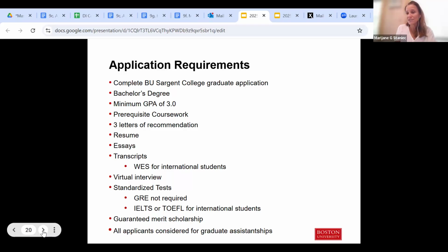For our international students who studied outside of the United States, your bachelor's degree will need to be submitted through WES for equivalency. And it's important to note that your application is not considered complete until we have received the report from WES and until we have received your English language proficiency tests. In addition to the written application, we also have an interview process for some of our applicants. So these are all of the requirements, and there's more details about all of these on our website and in the application itself.